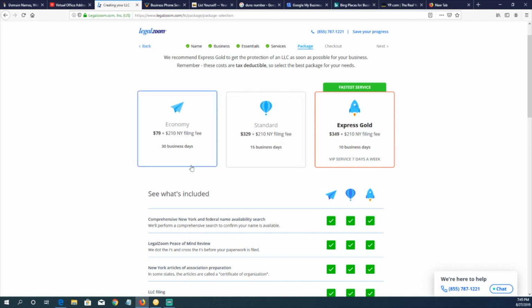But as you can see, it's extremely affordable to get all your documents and stuff prepared using a website like LegalZoom. You do not have to go and spend thousands of dollars with some fancy attorney. You can simply just do $79 plus the $210 filing fee, and in 30 days you'll have your documents.